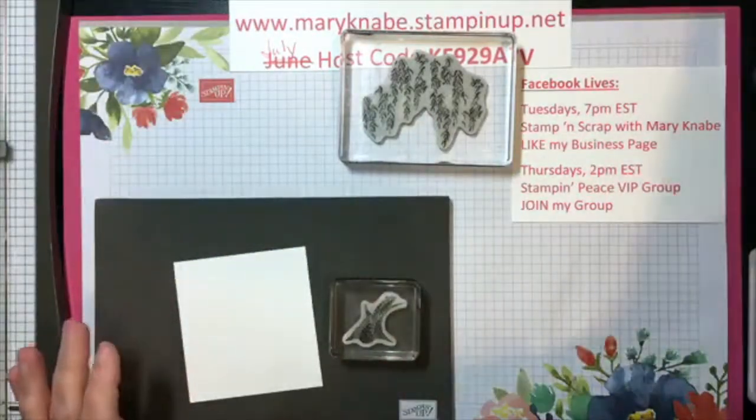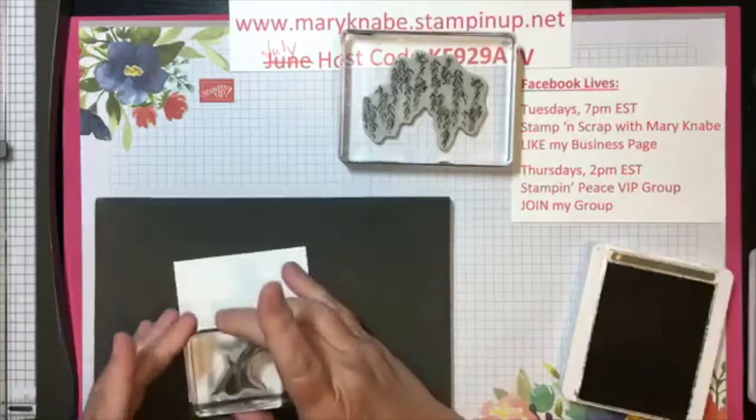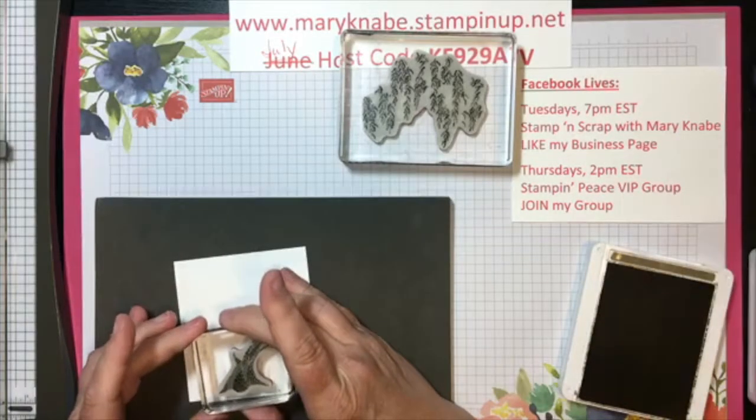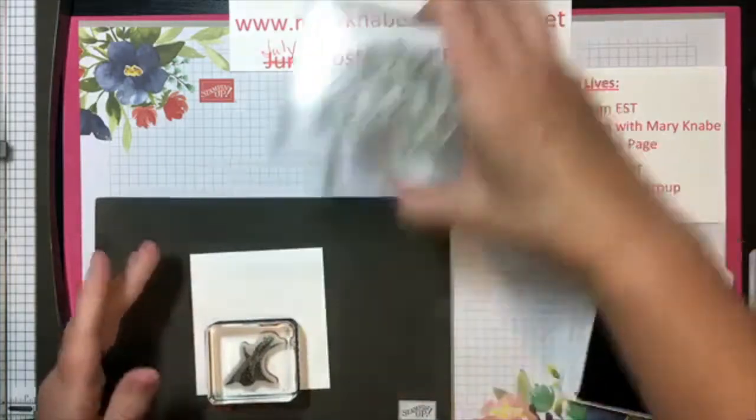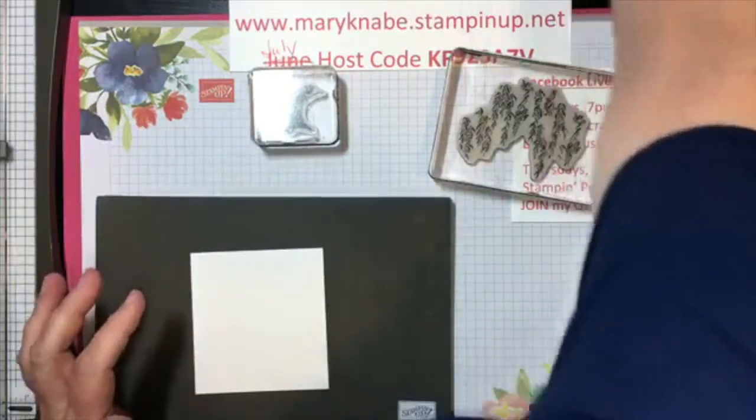So I'm thinking when I do something like this, my first instinct was to stamp the trunk. But I think what I want to do is stamp the leaves, the larger image, first. So I'm pulling out my Garden Green.